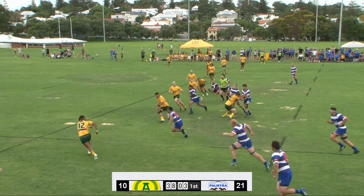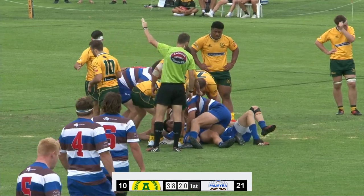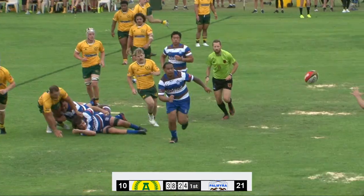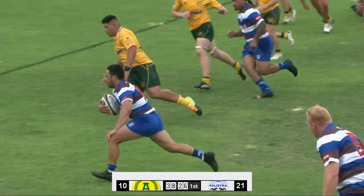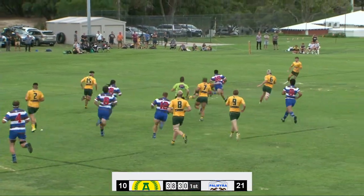Tupou again. Brought to ground nicely this time. Top. And it was a very dominant body position. Draws the penalty for Associates. See here, McCabe. Flat ball. Fullback. Sorry, I get a name for him in the second half for everyone.